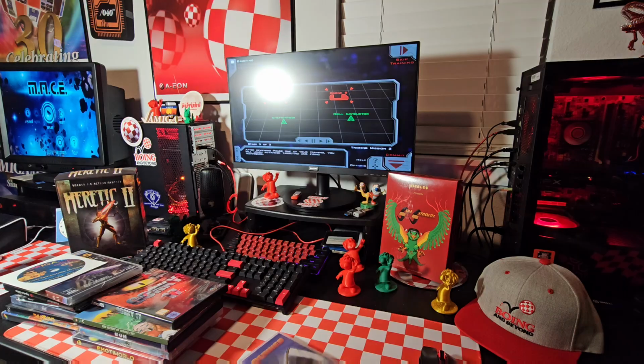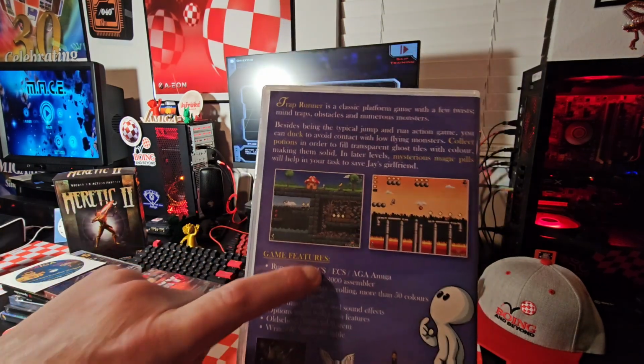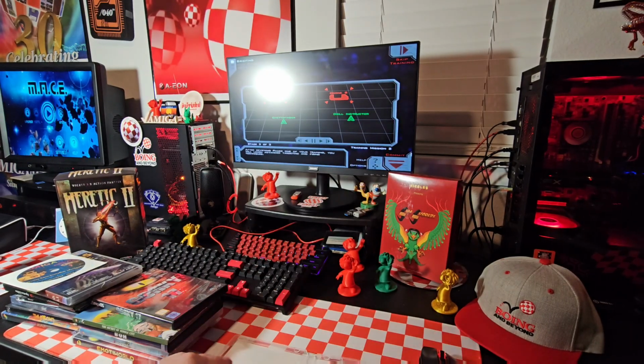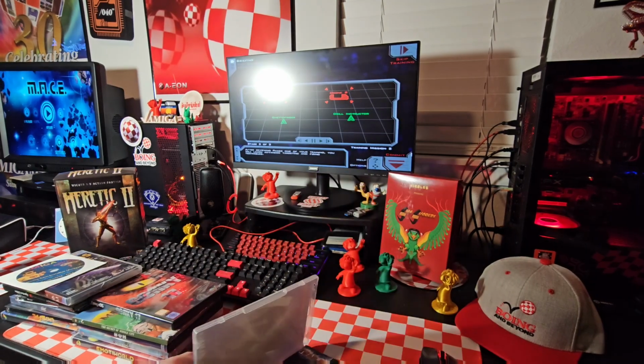All right, we got 2 more left, guys. 2 more left. Trap Runner, love it. If you haven't played Trap Runner, please go buy Trap Runner right now. This game is unbelievable fun. This Trap Runner, and it also comes with the beautiful floppy.